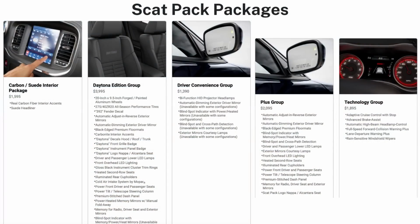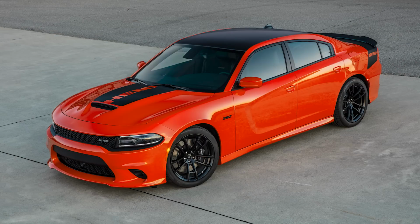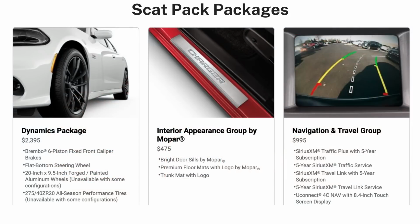The Scat Pack has 8 packages, many of which we've already seen so far, and there's also the Daytona Edition Group to turn your Scat Pack into a Daytona 392 model if you choose. The one package we haven't seen up until this model would be the $2,395 Dynamics package, which adds black 6-piston front Brembo calipers, a leather flat-bottom SRT steering wheel, 20 by 9.5 inch wheels, and 275/40 ZR20 tires.